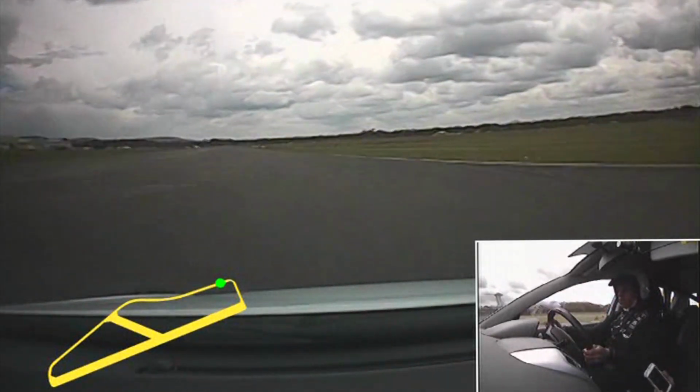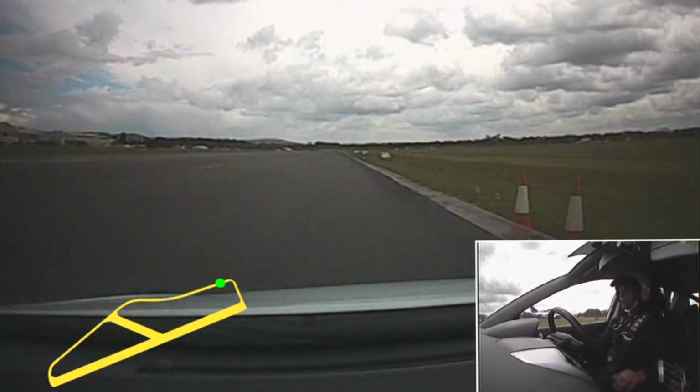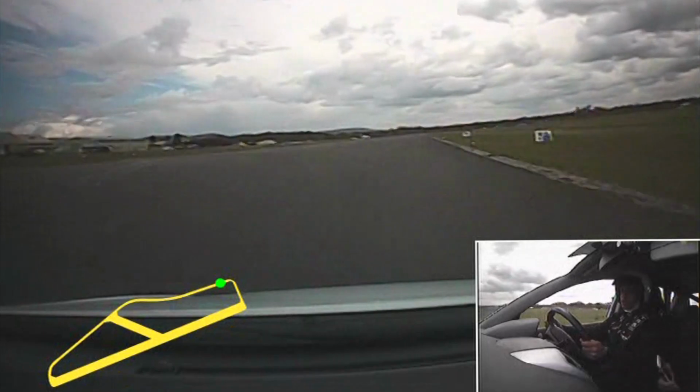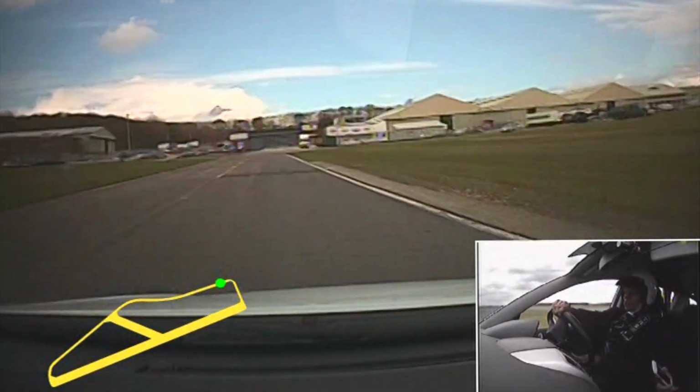Keep it going. Keep it on the right orange cone. Getting ready for it. Hard brakes. Third gear. Hard. Harder. That's it. Keep braking. And go. Go. That's it.